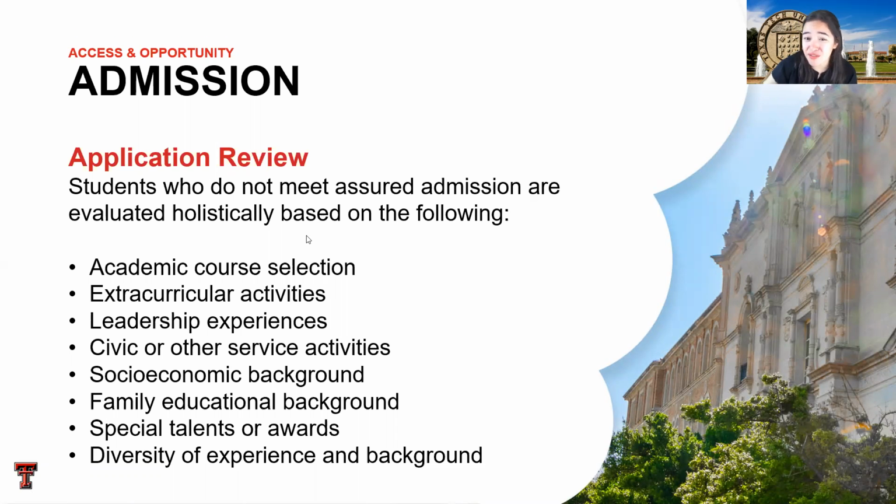I will say though, if you apply test optional, meaning that you don't want your test scores to be considered as part of admissions, this is what your application review will look like. We just won't look at your test scores, but we're looking at everything else.